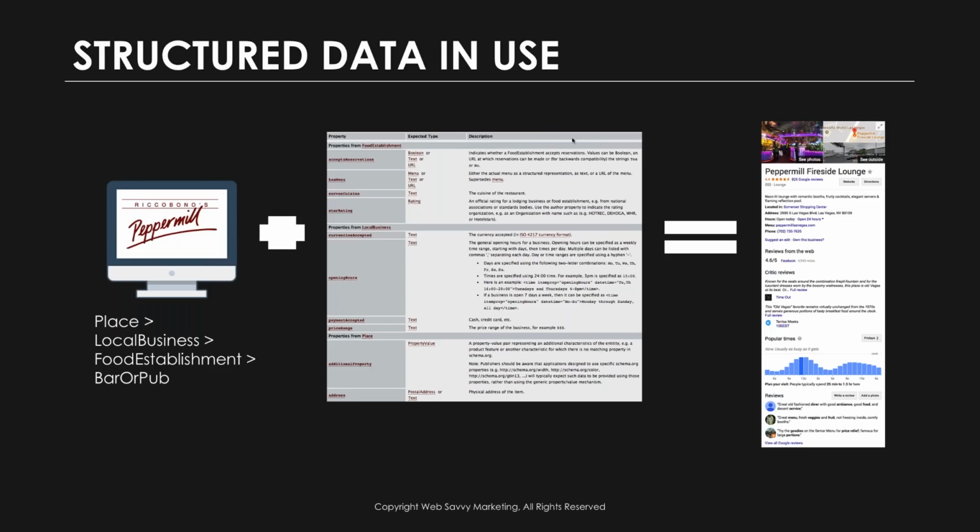So you just break that down. It helps the search engines better understand the content, what that content is and how it relates to the world around it and the search intent. And then it allows the search engines, particularly Google, to give us really good information like this on the right. And that's the basis of structured data.